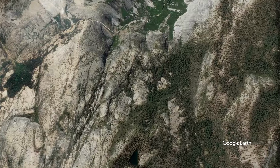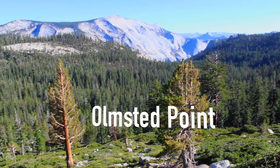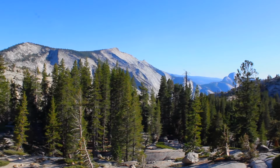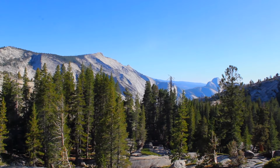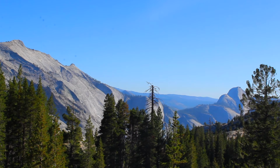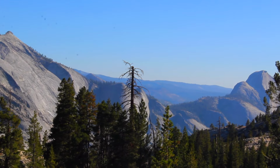Our next destination is Olmsted Point. It is a must-see attraction in Yosemite Valley. This provides an amazing view of the valley. Visitors can picnic and walk on the flat rock surfaces at this location. Rocks may not be the first thing that comes to mind when thinking about tourism, but in Yosemite Park, they take on a whole new meaning.